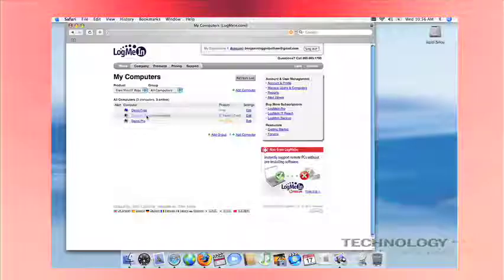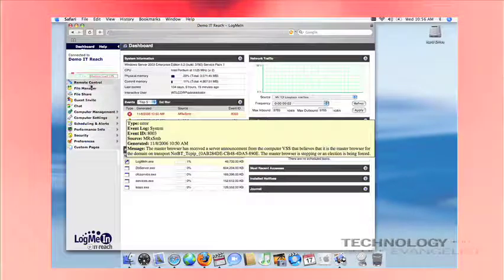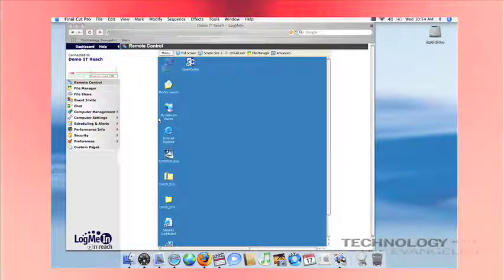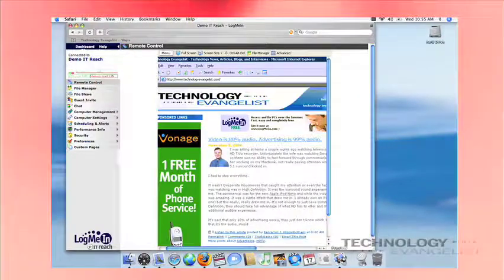So I'm going to go in here, I've got my IT Reach session open, I'll hit remote control, and instead of using an ActiveX control, it's actually going to use a Java applet. So it's a little bit different. I've logged in, I've got remote control here. I can actually open up Internet Explorer. This is on that remote machine. I'll say full screen so I can watch this full screen.